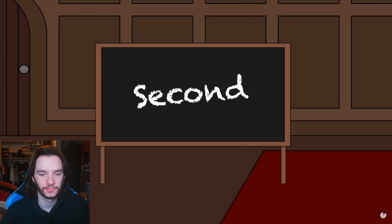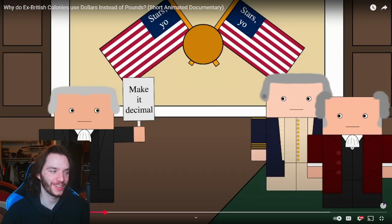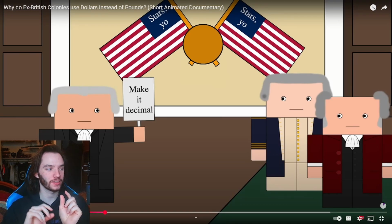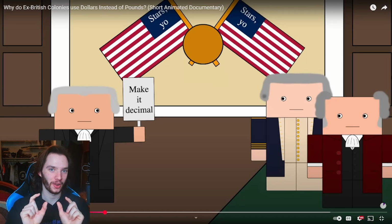Like, if y'all ever buy things in America, there will be two costs on it, right? You'll have it in US dollars and then Canadian dollars. The Canadian dollar one is always a good bit pricier.